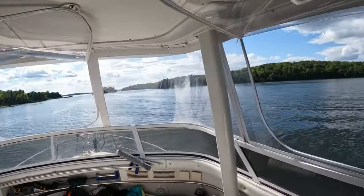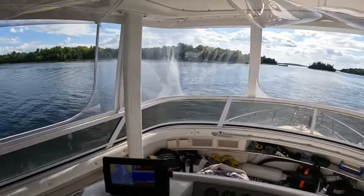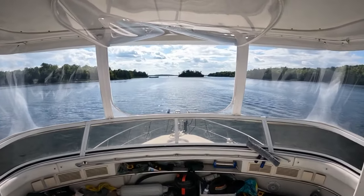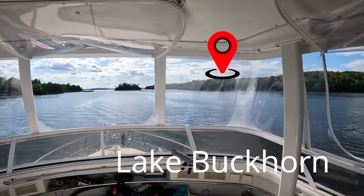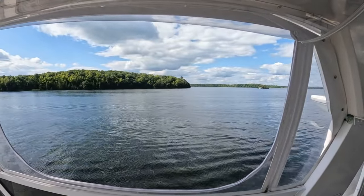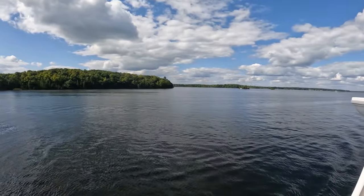Aloha, so we're in Buckhorn Lake, and this lake is extremely shallow on either side of this channel here. We're looking at about 5 feet, sometimes down to four. So I've been watching it very carefully, but there are some buoys that are missing. So if you go out here, watch your Navionics, because the buoys are not always here. Again, a very beautiful lake.